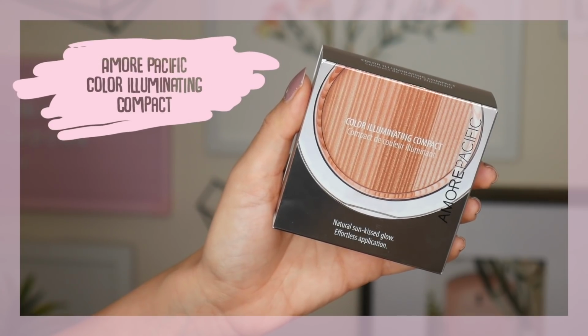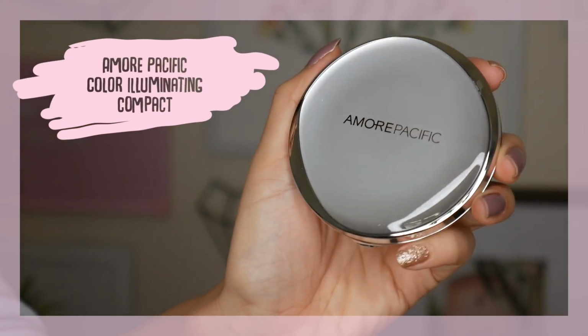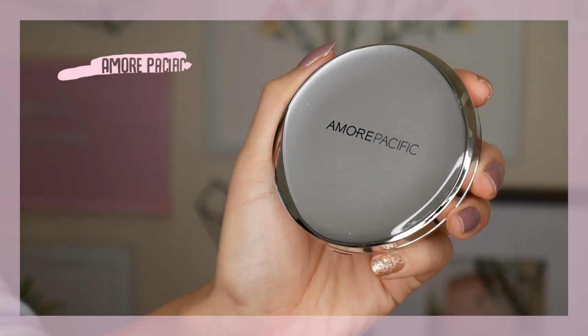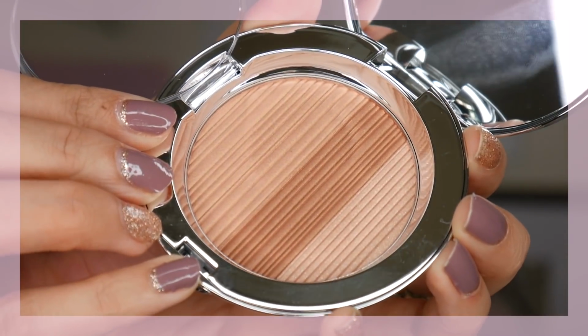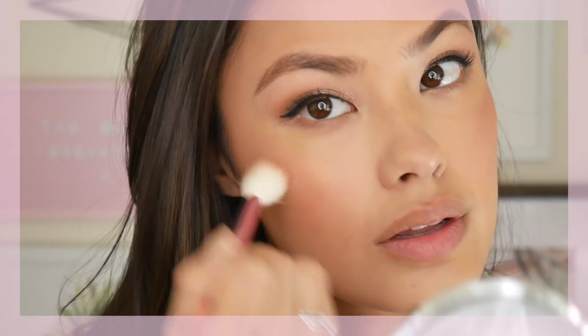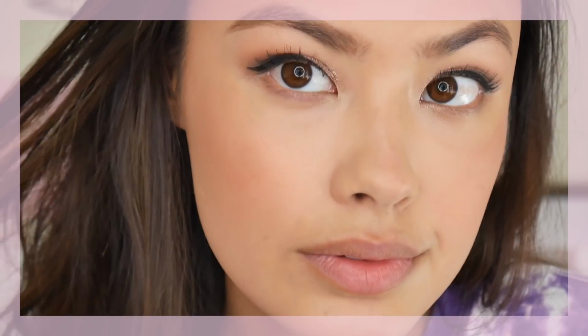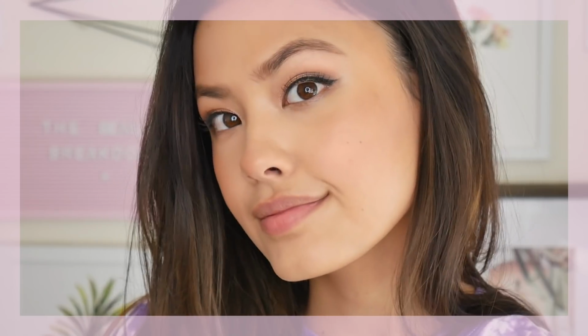So I also got this from Amore Pacific. This is the Color Illuminating Compact. And let's go ahead and see what this looks like. I have been really interested in trying out a lot of highlighters, but I have been noticing Korean brands have been coming out with some amazing highlighters. I actually don't know if I've tried a ton of makeup products from Amore Pacific besides their cushion foundation, which is actually one of my favorite cushion foundations, but I wanted to try out more of their makeup products.